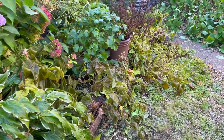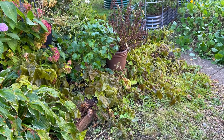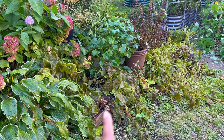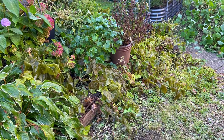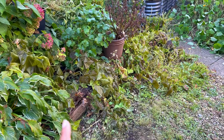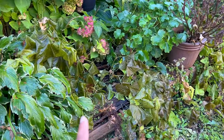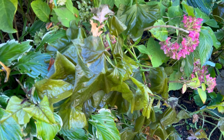Now my sweet potato vines, this area is my pride and joy of the season, because I plant about 6 to 8 sweet potatoes along this corner. And last week or the week before, something came through, ate a bunch of leaves, and now we're getting hit by frost, and you can definitely see this plant is done.